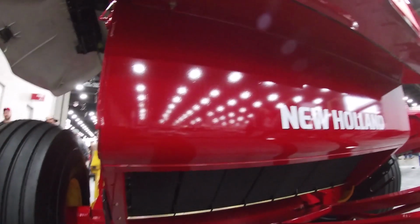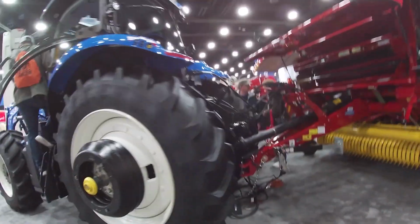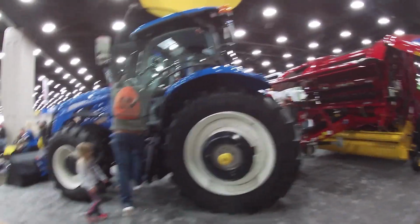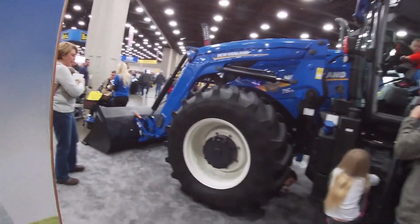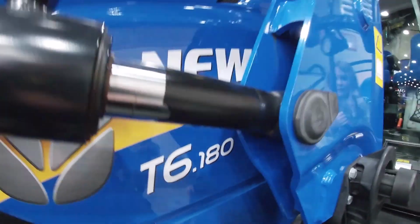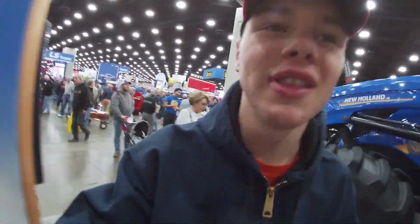Turn on the New Holland. It's getting run by the New Holland over here. New Holland. T6180 is running the New Holland baler.